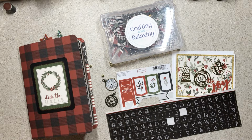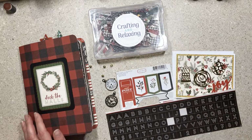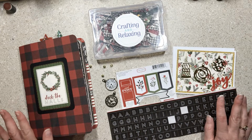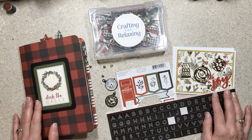If you're not familiar with No Paper Left Behind, Daniela Hayes started it. It is a challenge to yourself. You choose paper from somewhere in your stash. You choose a pad, a collection. It could be brand new. It could be partial that you took the good stuff out of and put back, and you commit to using it in the month. That's it. You make videos and show us what you're working on, and you commit to use it all.